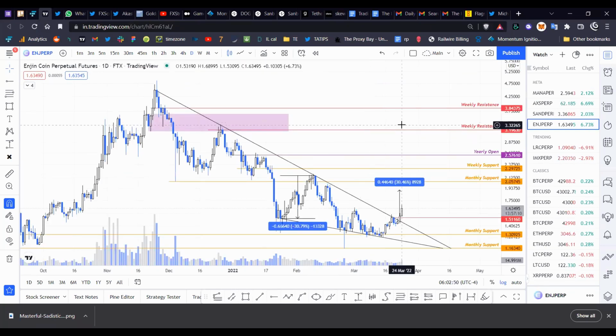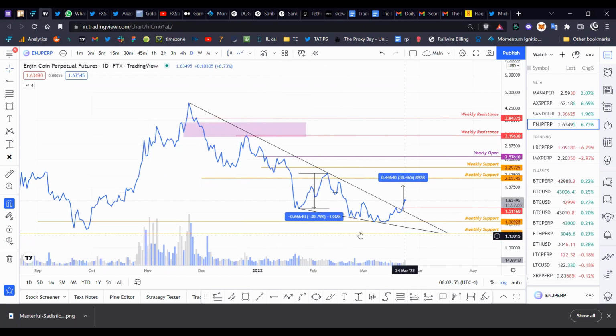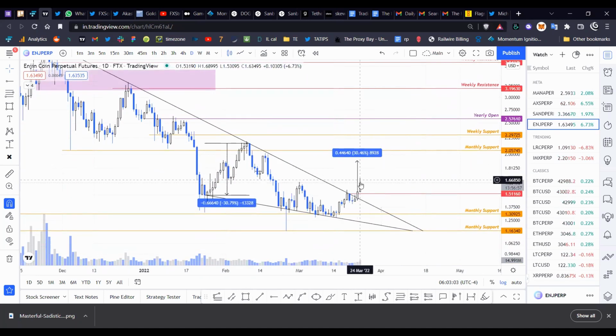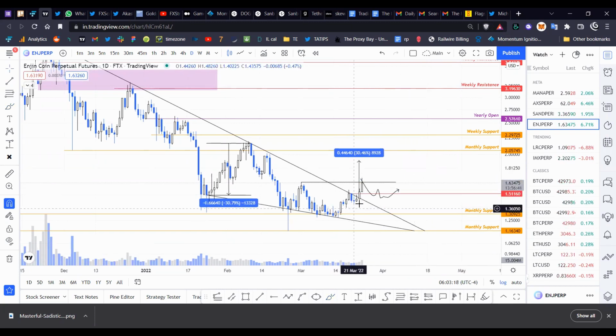Let's start with Engine Coin. On a daily time frame, Engine Coin seems to have broken out of its falling wedge pattern here, and it's looking extremely bullish, right? Price swept above this March 1st swing high at 1.64, and now I'm expecting the price to head back down to retest the 1.51 support level, or exactly the upper limit of the demand zone. So this is where I'm expecting Engine Coin to retest, and that's where I would enter long for Engine Coin.